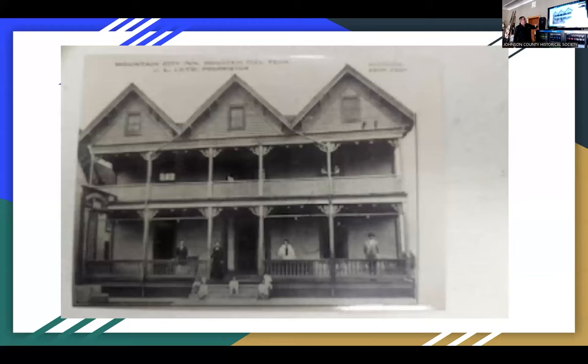Anybody remember this picture? That's the Mountain City Inn. Anybody know where it's located? Right across the street from? No, one down. Right across the street from the Grayson Hotel, which is actually where Ace Realty is right now.